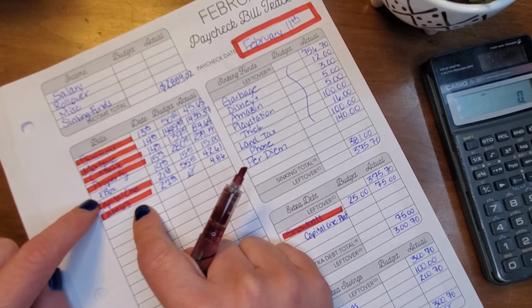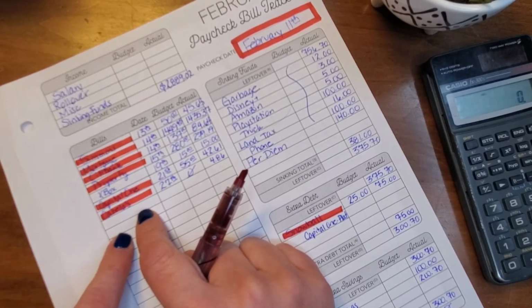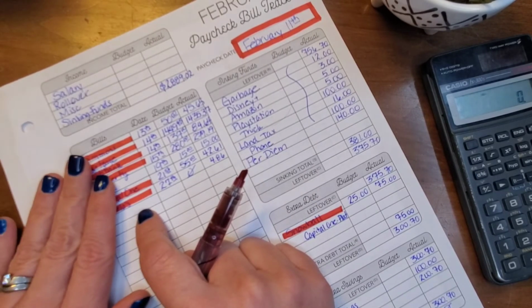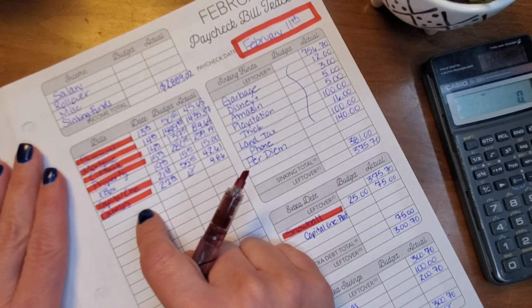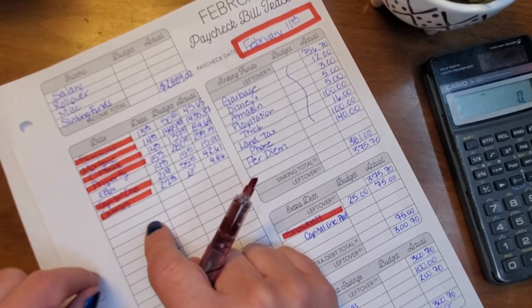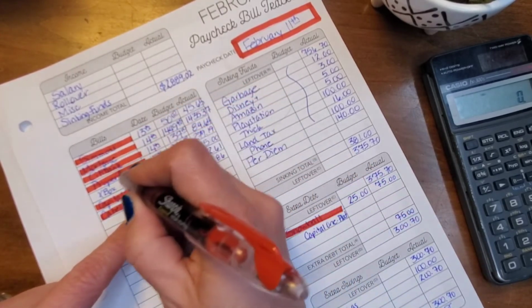This Xbox should be an auto pay, but I've got to figure out how much it is and where it's coming out of. And so I leave just these highlighted. Then as I'm reviewing my husband's account or my account, depending on whose paycheck bill tracker it is, once these bills come through and have cleared the bank, I finish highlighting the entire line.